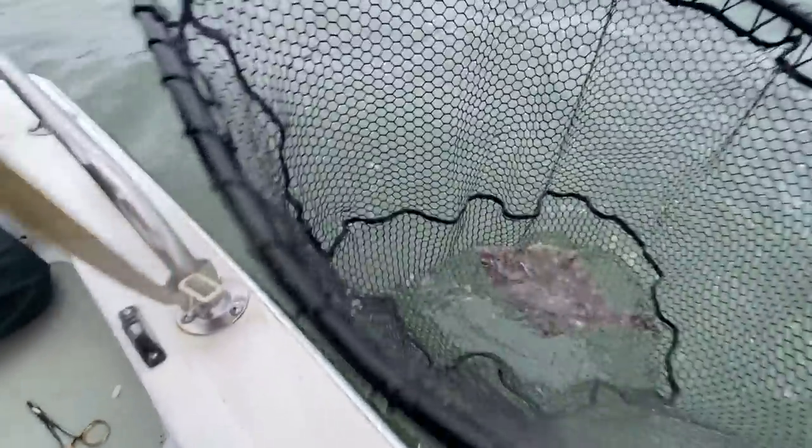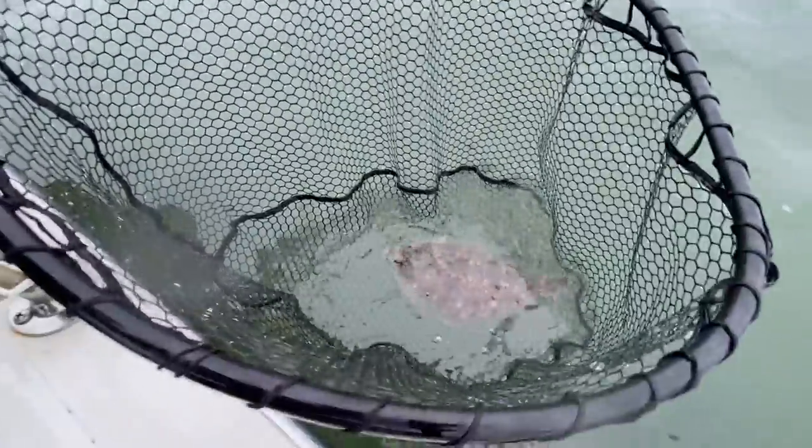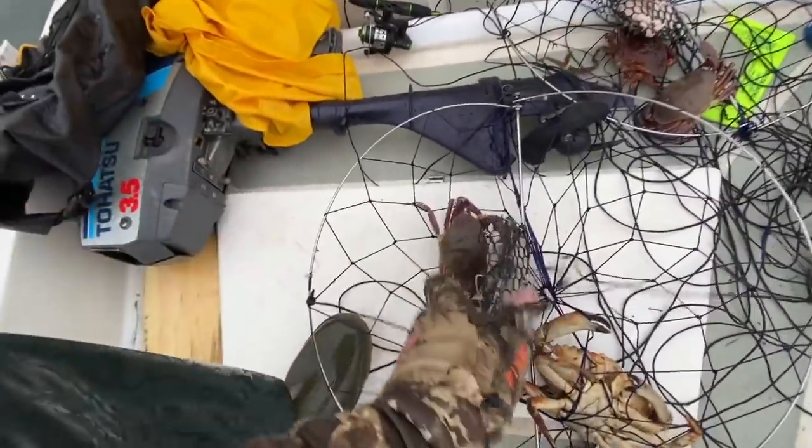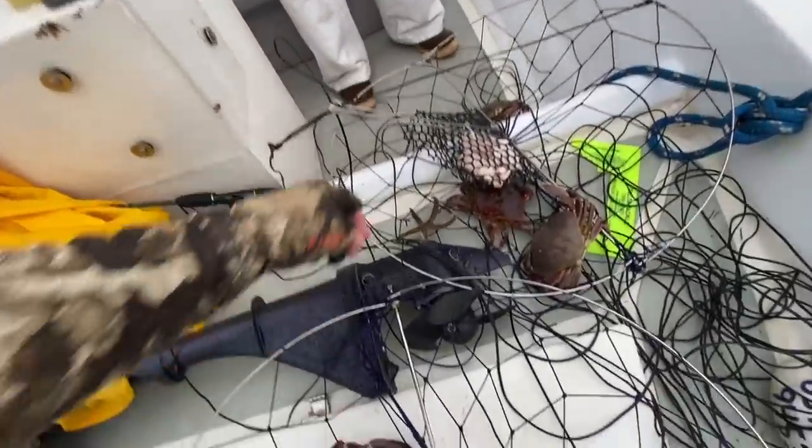Oh, that's a nice one. Yeah. All right. Well done. Okay, we just hauled this in, guys. We got a red rock here. That's a Dungeness. We got a starfish. Hi, buddy. Look at that.